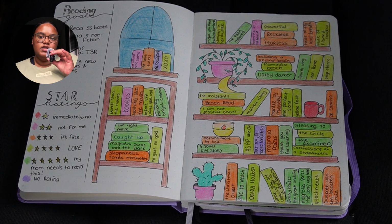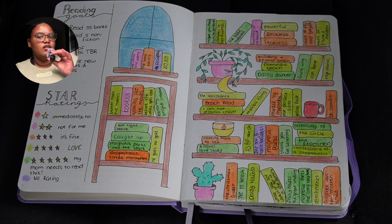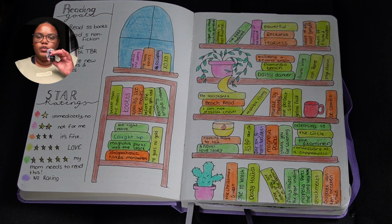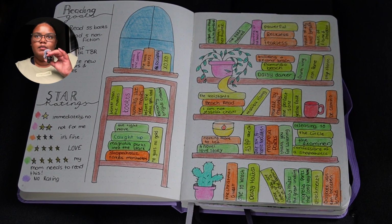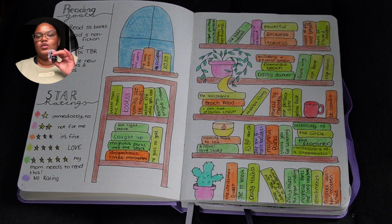So all the books on this page are filled in and colored, and the color of the books says something about the rating that I have given the books. And as you can see, there is a lot of green, so that means I have given a lot of books 4 or 5 stars.